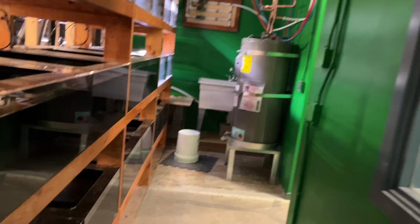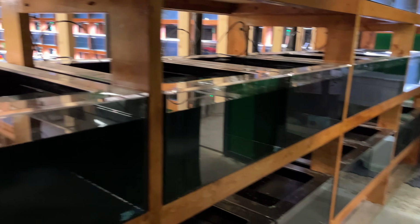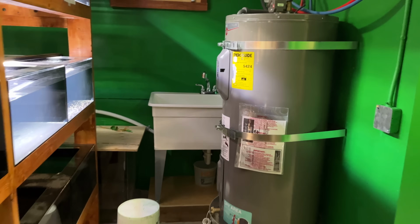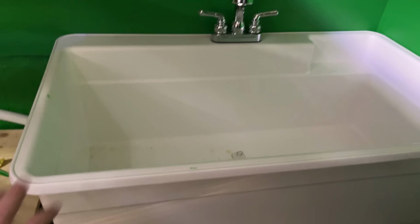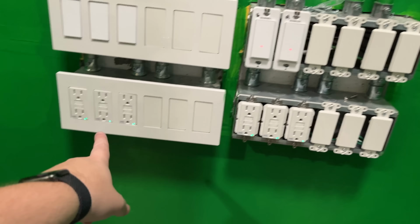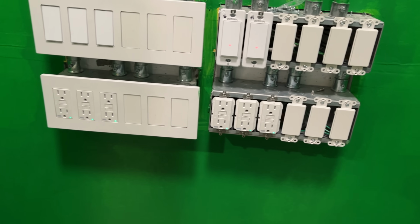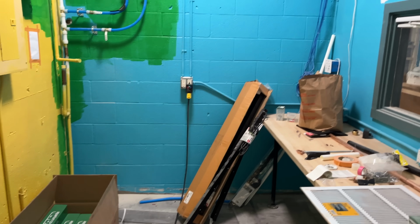Then back here, this is where all quarantine is. These are all basically like 40-gallon tanks, so lots of quarantine. And another sink, another hot water heater. We put in 2 dedicated water heaters. Nice big sink for cleaning stuff. Then over here we've got more electrical. Still got to order 2 plates, but more GFIs. Stuff on switches. An office for the manager.